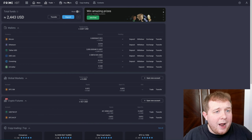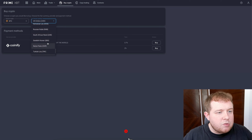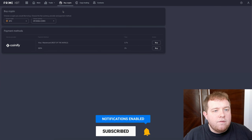Also, if you did want to go ahead and buy crypto, they have a very nice tab up here. You can buy crypto, select the crypto that you want to buy, and then choose the currency. They have Russian ruble, Swiss franc, everything like that, and you can go ahead and buy it with Coinify right there, integrated, and it's very simple.